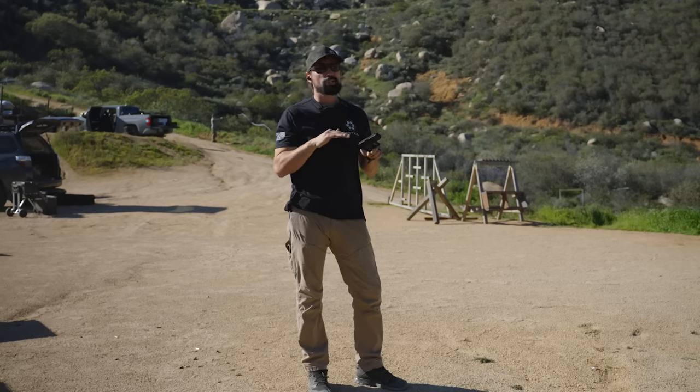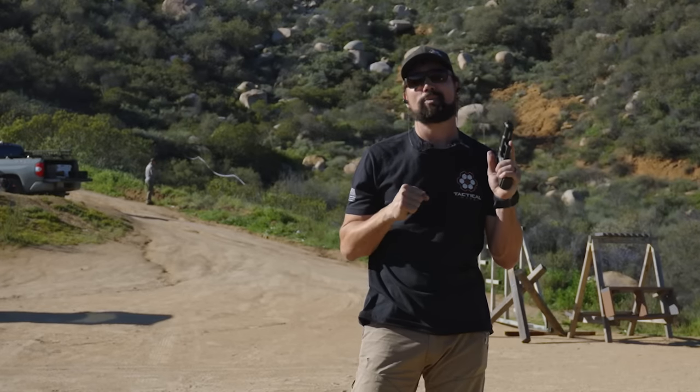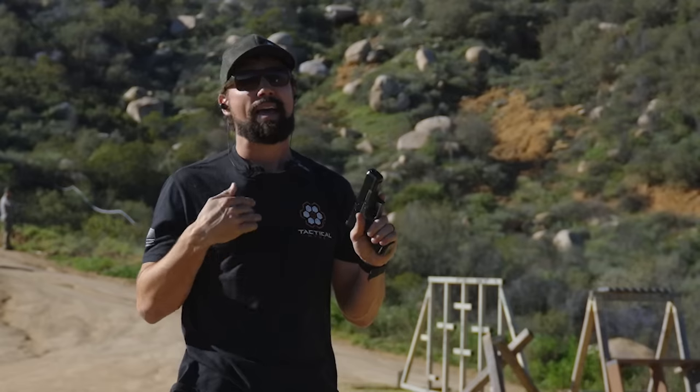If you are going to offhand draw a live weapon and take shots, please do not wait till an actual emergency arises before that happens. Go ahead, get some dry fire reps in, and then work your way to live fire.